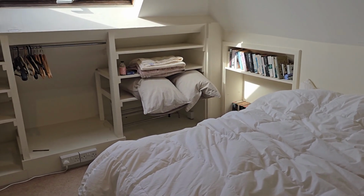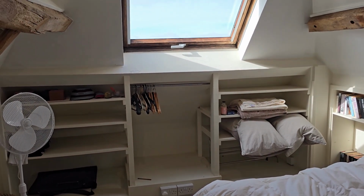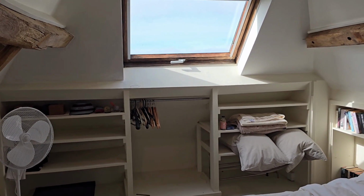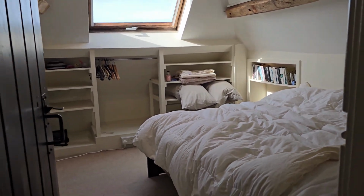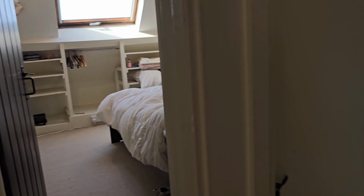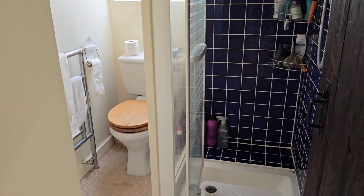This is where Adelaide slept, and she said she just loved this room up here in the attic. It had all the shelves that she put all her Legos and jewelry and toys. And then she had a bathroom she could come out to right here, and she thought it was just cute and little. Everything was small for her.